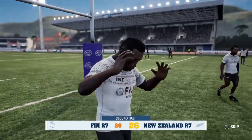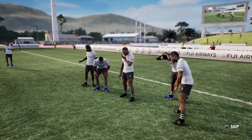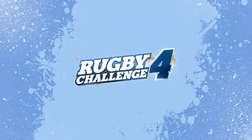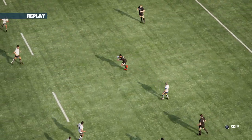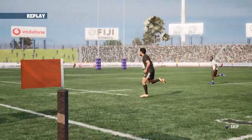Well, there were some outstanding individual contributions to that try. What a try that is. It was a beautifully timed run, and the gap, well, it just opened up.